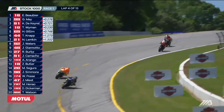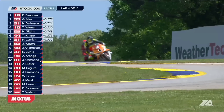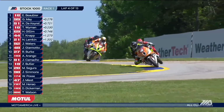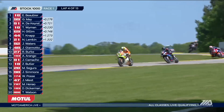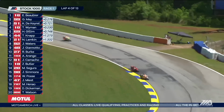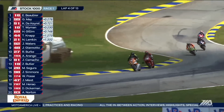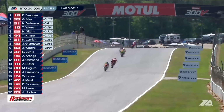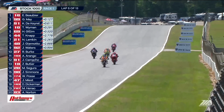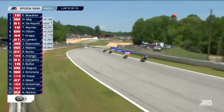Oh, DeCarroll running a little bit wide down into 1. And Wyman took a look for a moment, but DeCarroll, he knew, was going to sweep back across. So he checked up a little bit, but that's going to help these guys up front, Roger, build that margin a little bit and maybe be able to really make a break. All right, here we go again. This long run down this winding. It's an absolutely flat-out section of track. It's tough to call it really a straight.